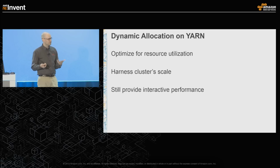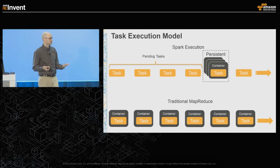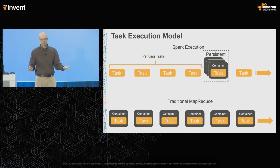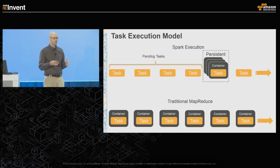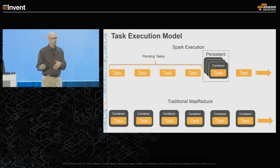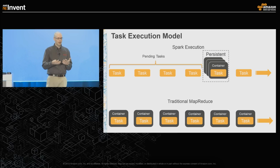And to understand this, you kind of need to understand the execution model of MapReduce and Spark. So if you look at the bottom, the traditional execution model is that a task and a container have a life cycle that are bound together. So one task will exist with one container. When the work is done, those get torn down, and somebody else will be able to reuse those resources. Spark on Yarn works a little bit differently in that you have persistence.